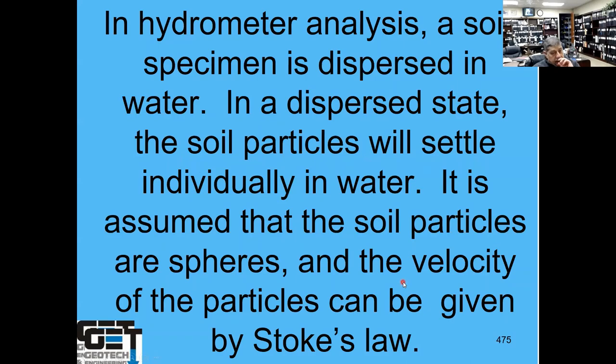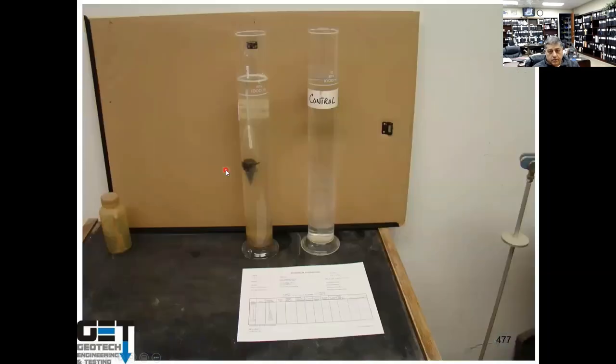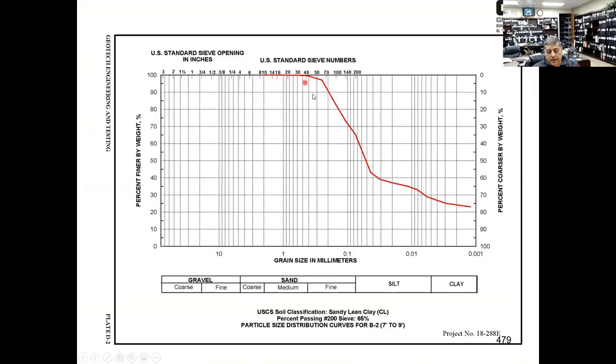Hydrometer test. If you want to know how much sand and silt you've got, you do a hydrometer analysis of soil in dispersed water. In a dispersed state, the soil particles will settle individually in water. That's Stokes' law. It's assumed that the soil particles are spheres and the velocity of the particles can be given by Stokes' law. You mix the soil and water and you put the hydrometer in it. This is regular water, what we call the control. This is the hydrometer. From that, you can get the gradation of the soil below the 200 size sieve, so you can see how much silt you've got, how much clay you've got.